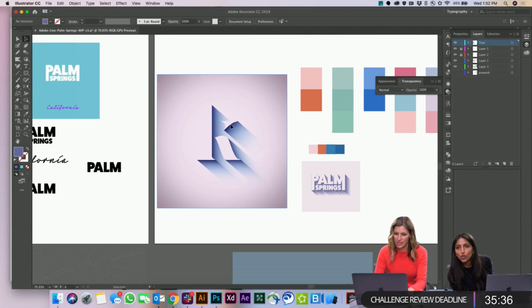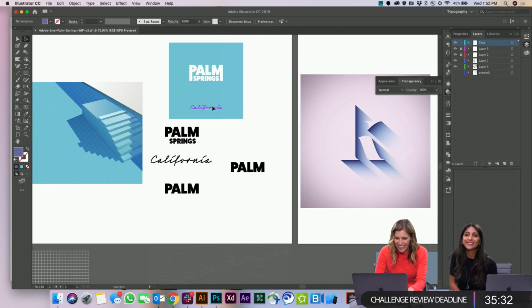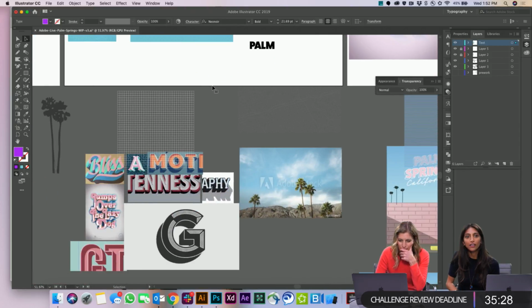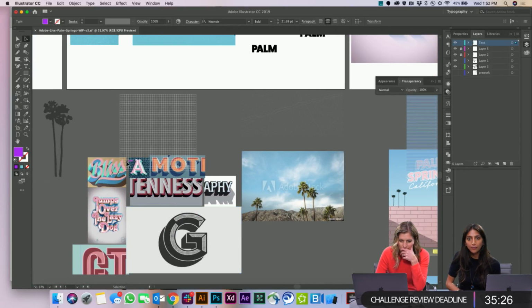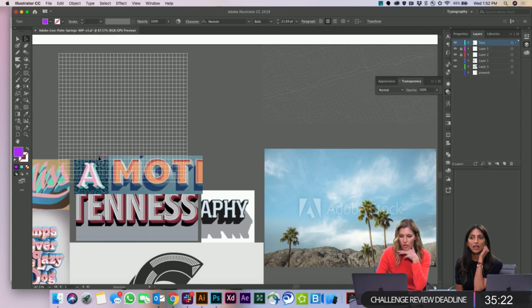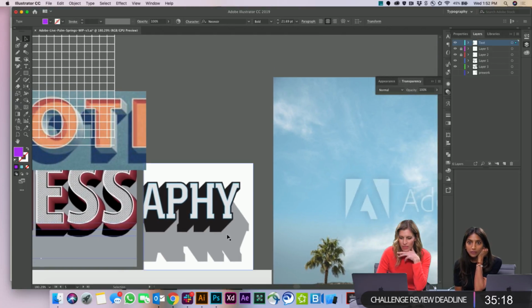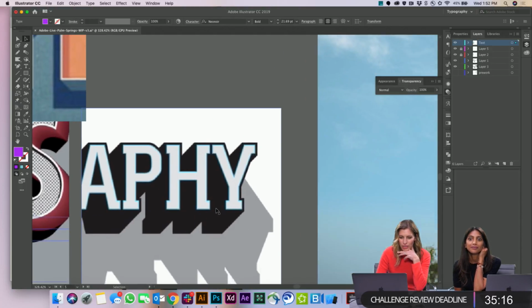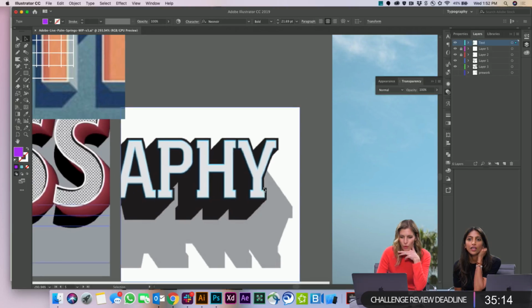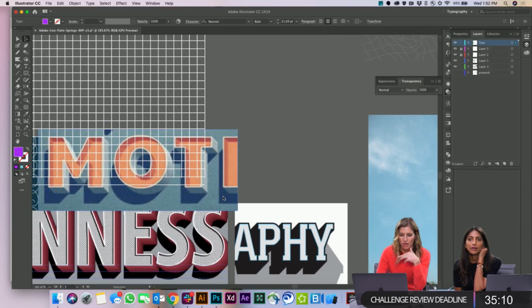Okay, so that's something. But what other ones have we got? I like this. Ooh, that's cool. I like those colors there. I also really like a bit of an outline and a gradient, and this secondary shadow. This is so super important to making it look even more 3D.